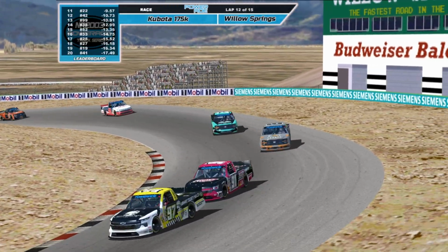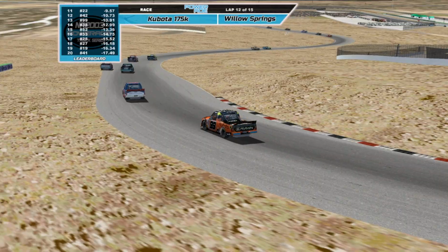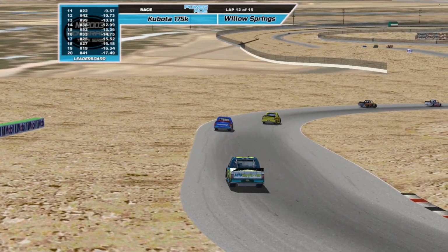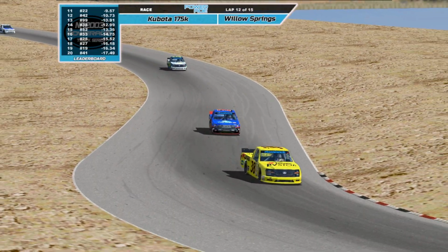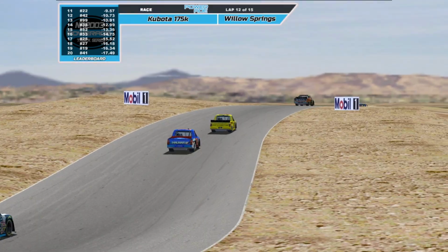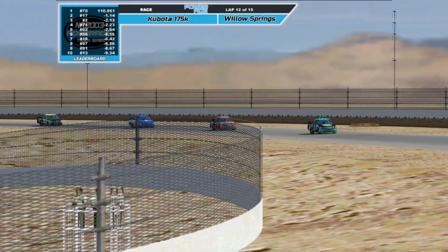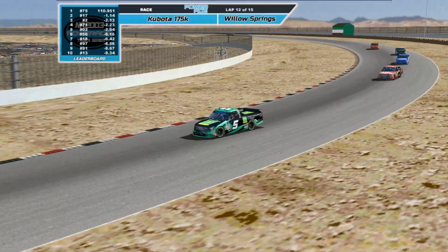With Carlos Sustry in 11th, Bright in 12th. The Kubota truck of Sam Leo in 13th, Bradley and Duncan Wood. I don't think that 4-tire call is going to work out for him. He was in 5th and he's all the way back in 15th with just 3.5 laps to go. Yeah, and the strategy not really working out there for Duncan Ward here.